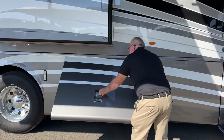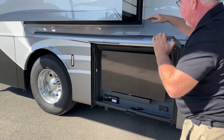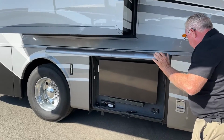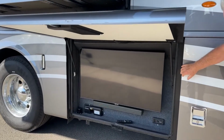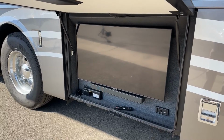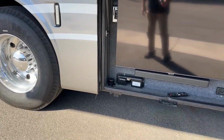This one, we happen to have our TV, and you can see because of this slide, you have to be careful. It'll basically stop right here, but if this slides in, you can push this all the way up. But you do get a 41-inch TV there, pulls out, it articulates, has a nice sound bar with it. Over on the left, you can also see you've got your freshwater drain. And that's a large, like a 2-inch drain, so it actually drains pretty quick.